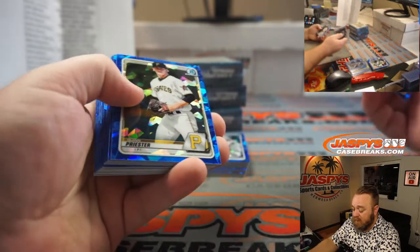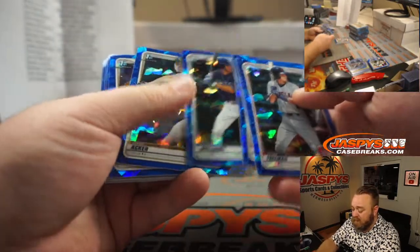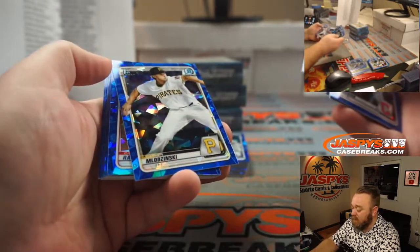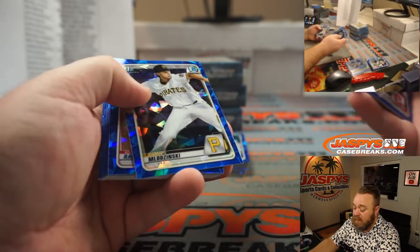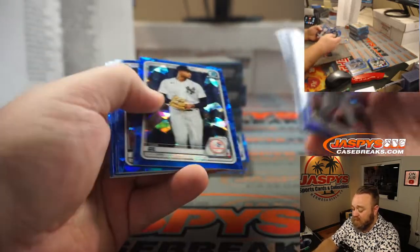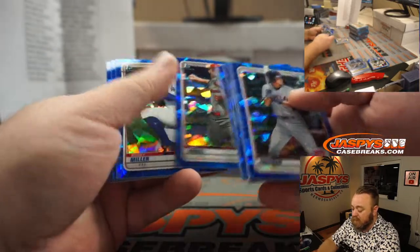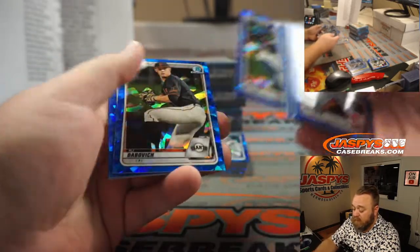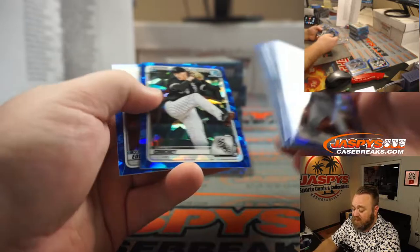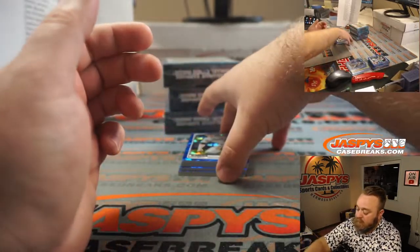Tyler Freeman, Indians. Quinn Priester, Pirates. Corey Lee, Astros. Mark Vientos, Mets. Alika Williams, Rays. Dane Acker, A's. Carmen Blonzinski for the Pirates, Carson Ragsdale for the Phillies, Landon Knack, Dodgers, Luis Gill, Yankees, Drew Romo, Rockies, Ian Bedell, Cardinals, Bobby Miller, Dodgers, RJ Dobovich, Giants, Garrett Crochet, White Sox, and Xavier Edwards for the Royals.